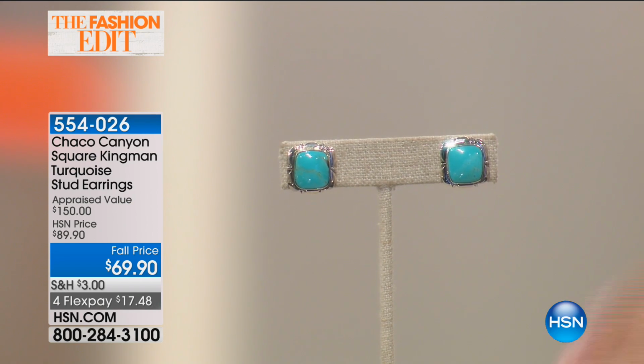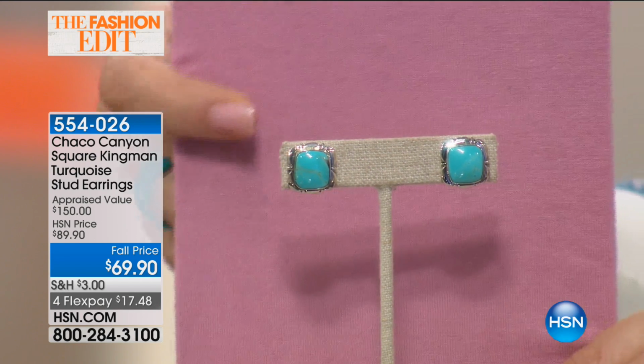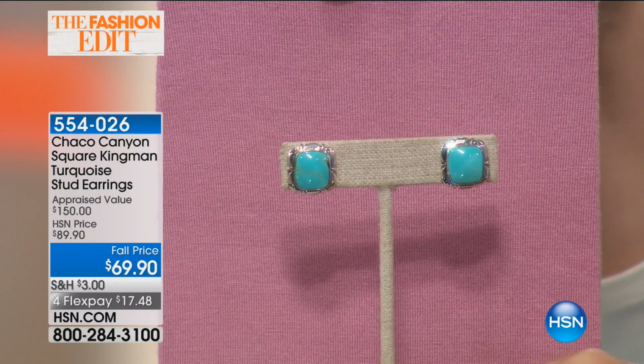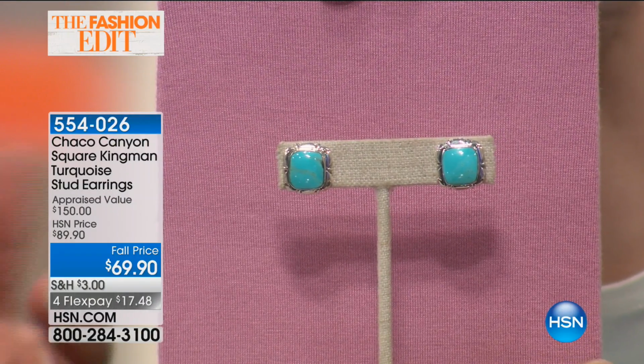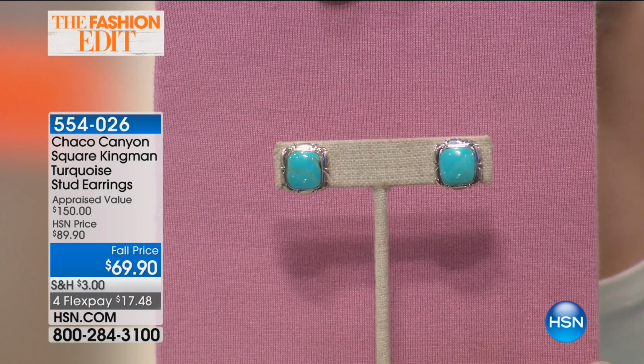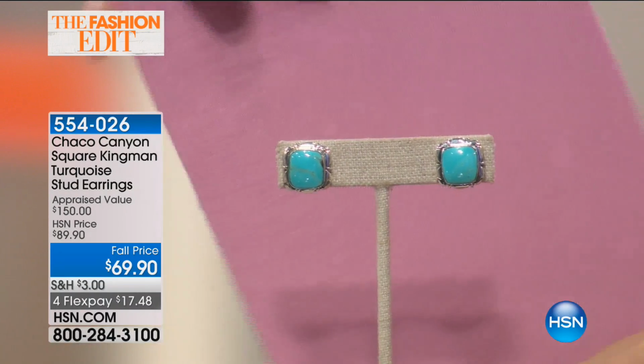Loretta Smith is our silversmith again. She's one of our expert master silversmiths. She has been taught by her father, and her father taught her siblings too when they were younger. And so they continue this tradition of making beautiful jewelry like this every single day.